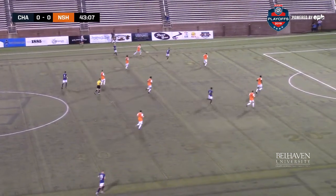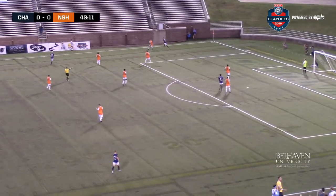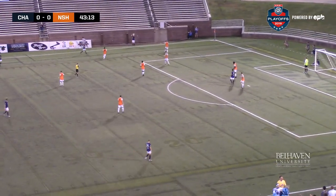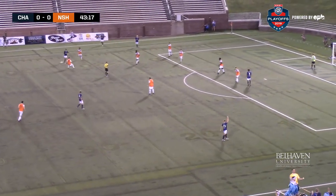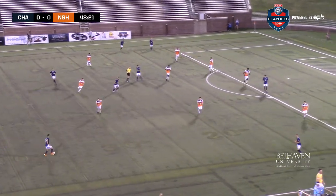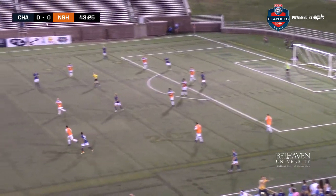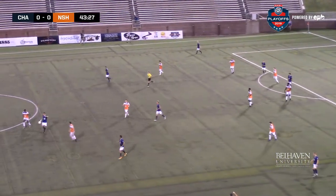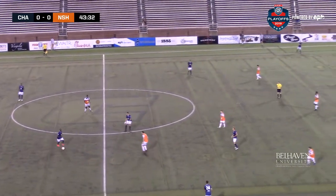Caleb Cole, left wing. He's got the overlap with Webb. Here comes Webb. Nashville having to slide in for the tackle there. This would be a great time to get a goal, go in at half-time one up, see if Chattanooga can do it. Again, Nashville getting good at reading these balls and breaking them up. They can see these crosses and they're able to anticipate a little better.